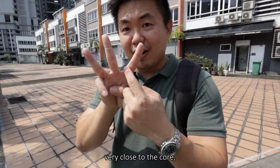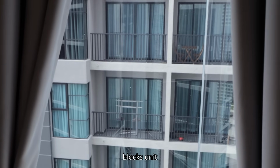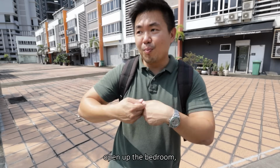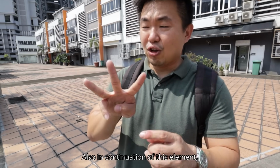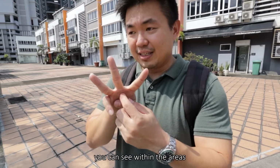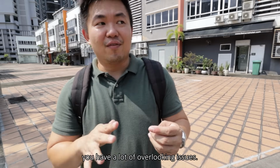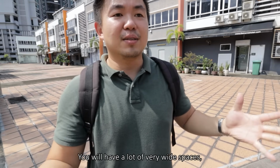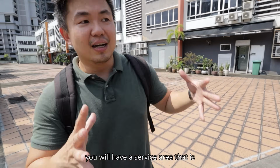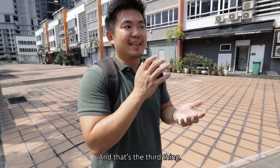Especially when you pick units very close to the core, you are very close to the adjacent blocks unit. And when we see the unit that we visited, you open up the bedroom, it's immediately, you can technically chit-chat with the neighbor across the balcony. Also, in continuation of this element, right, you can see within the areas, within the cores, right, within the lift lobby of these towers, you have a lot of overlooking issues. You will have a lot of very wide spaces but don't know for what issues. You will have a service area that is so wide but important spaces that are so narrow. And that's the third thing.